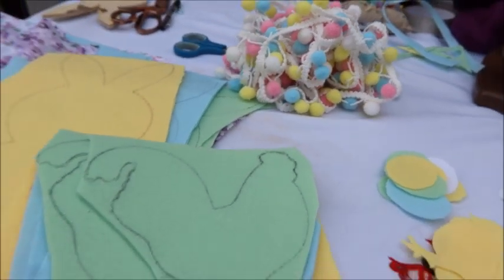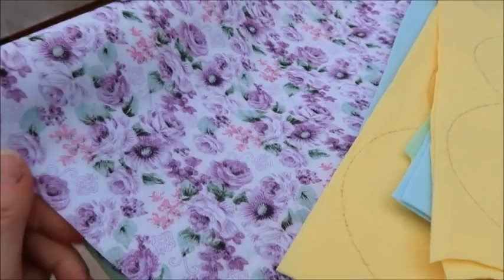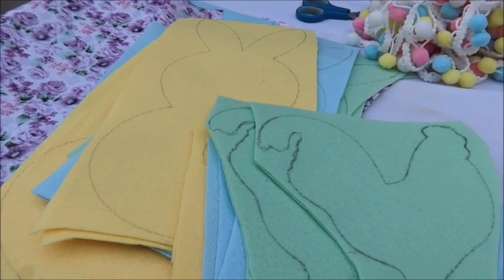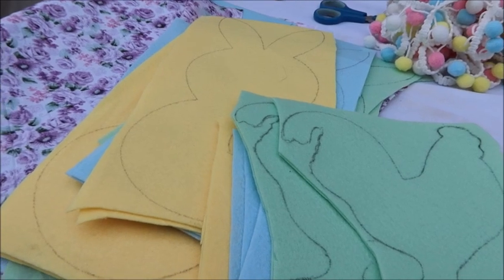So right now just going to cut all these out. Here are two little pouches for the site, and then I will embellish them with a little bit of Easter theme. So then there are obviously Easter-themed pouches for the entirety of April.